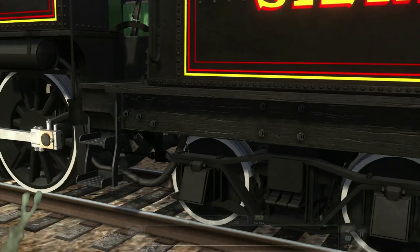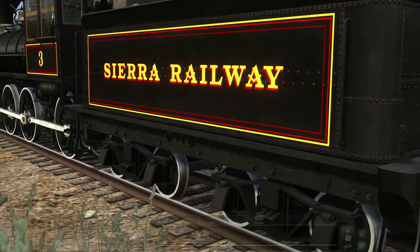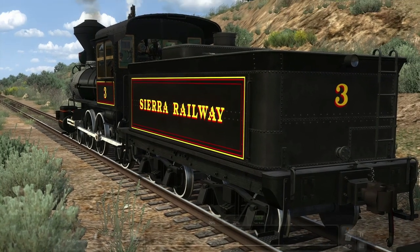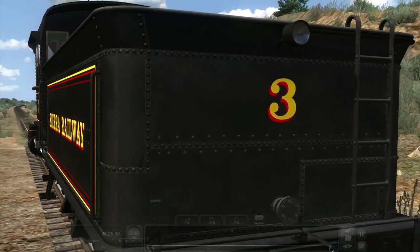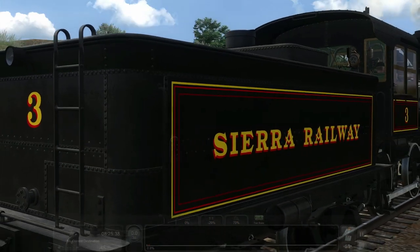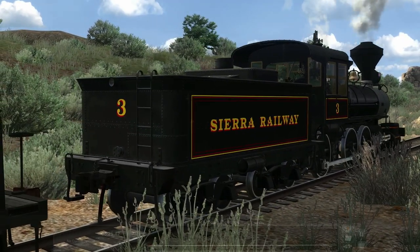Apparently what the guys at Machine Rail are going to do is make this in three packs. This is the first pack. The second pack, I'm not sure what it's going to be. And then there's going to be a movie pack, if I'm not mistaken, that's going to have liveries and skins of how this thing looked in certain movies and TV shows. That'll be interesting to see.